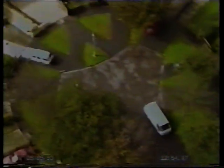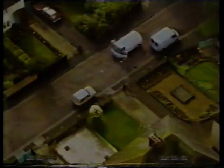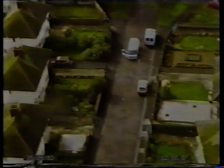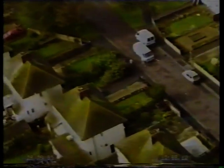They're forced to abandon their car. The two men are now on foot. As they find their way out onto the road, they must have felt their luck was in. A potential getaway vehicle is just leaving the close. The driver of the white van, however, was no pushover. A struggle ensues, but the driver is determined his van isn't going to provide the criminals with an escape route, and he walks away with the keys.